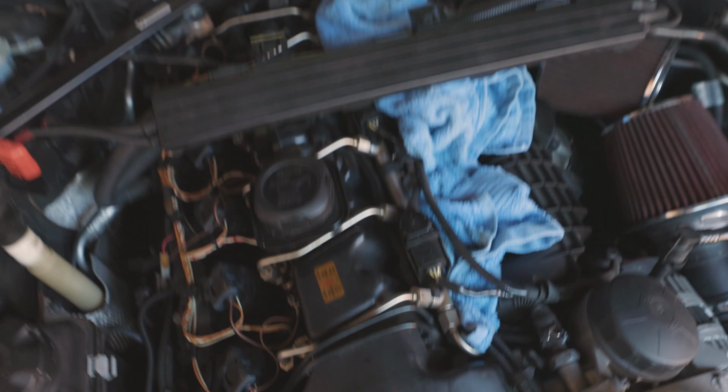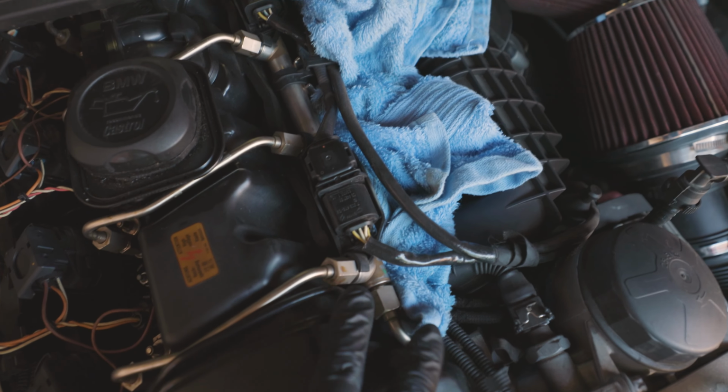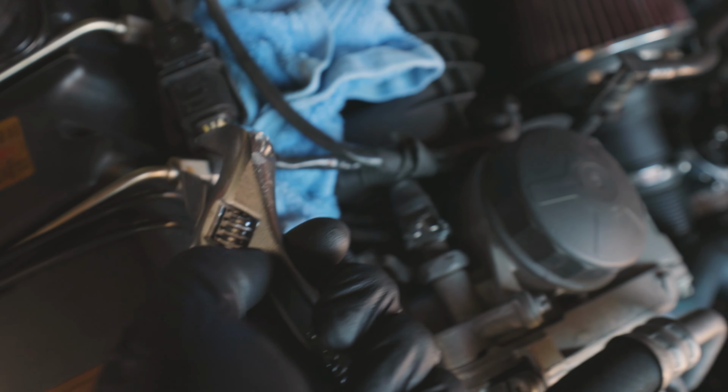Now we're adding the couplers that hold in the injectors. So for the injectors, we're going to be removing these fuel lines to start with. I've got the towel in here because I've heard that there could be a tiny bit of fuel seepage. My understanding is these are 14mm bolts. I don't have a 14mm wrench, so I've just got an adjustable one here.